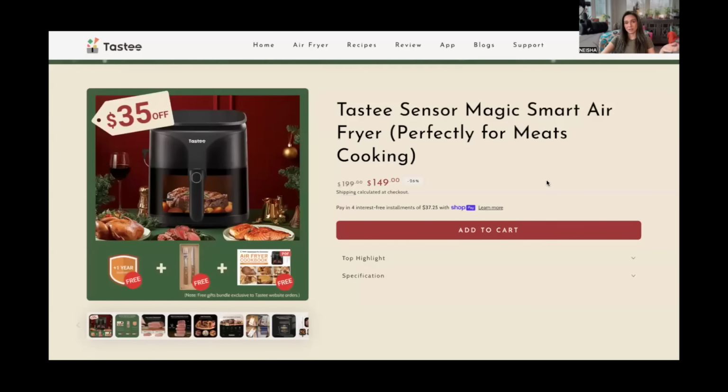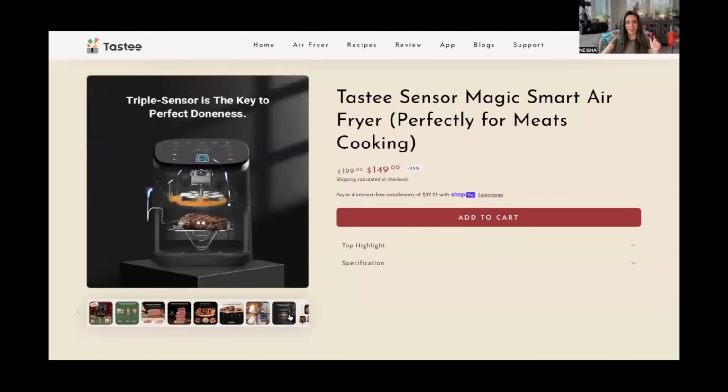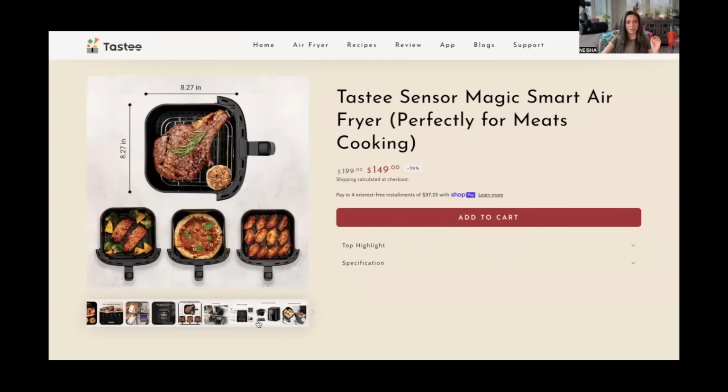But it just doesn't cook the same way as the drawer ones do. And the Tasty one has a lot of bells and whistles for the price that it is. So it's $149 right now, which is 26% off. And what I love about it is it has a window so you could see inside of it, has a light, and then the big selling factor is that it has a temperature probe.